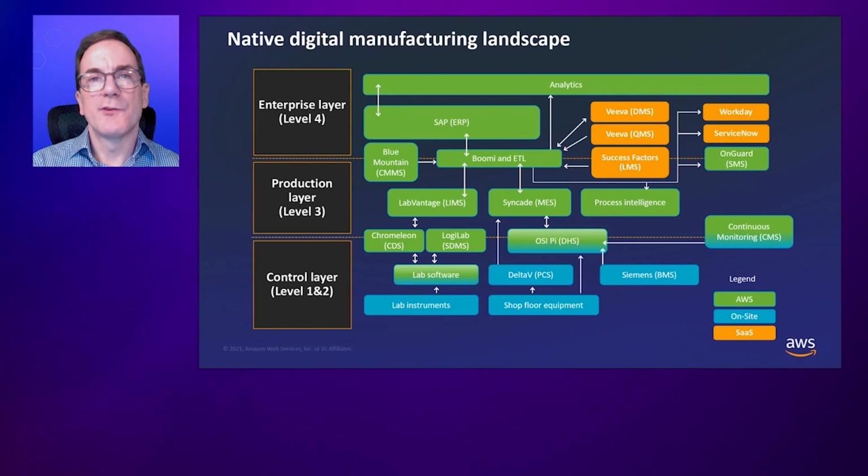Some key technologies in our landscape include Dell Boomi, which allows us to consistently leverage over 45 validated integrations using a single integration bus. We have an ETL toolkit of products that allow us to quickly add new data sources to our data pipeline and push data from most of our systems into our AWS warehouse.